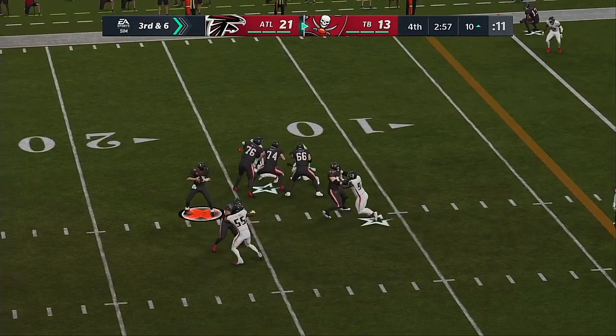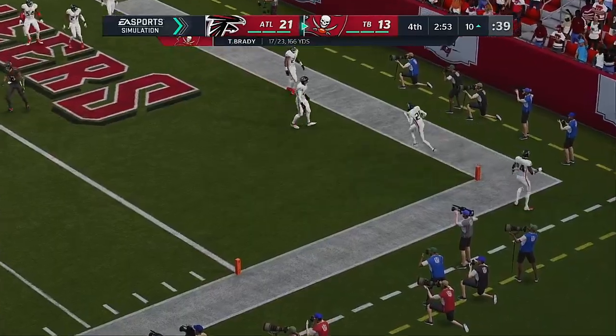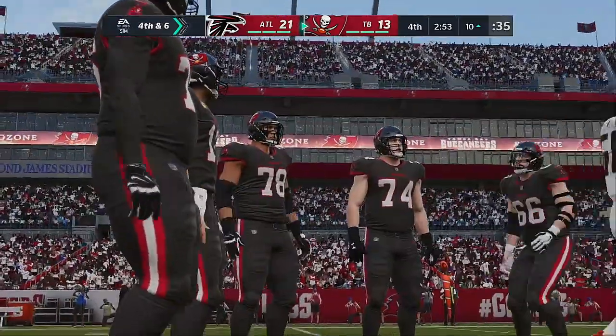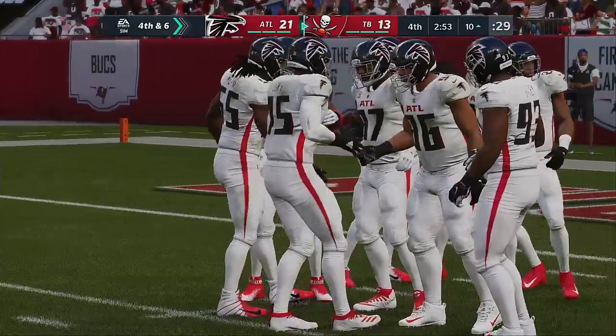From the gun, it's Brady, looking in zone, but it's incomplete. Well, it's been a tough go for him. These guys have been driving down the field, but defensively, once they got their backs to the goal line, they turned up the pressure. That's going to lead to a 4th down. Well played.